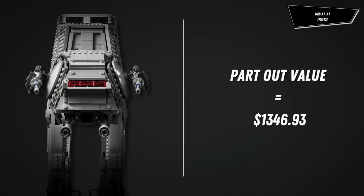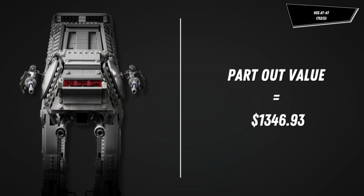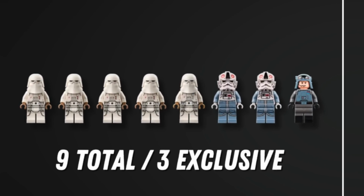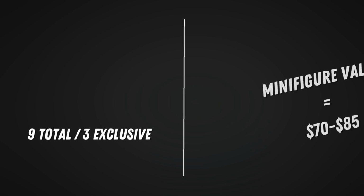Part out value, I would say, is okay on this one, $1,346, which is not double what the retail cost on the set is. Shelf time, a little bit above average on this one, right at about 3 years, but for a UCS set, that's definitely to be expected. Minifigures are really good on this one. You're going to get 9 total, 3 exclusive. The minifigure value, $70 to $85, so a pretty good value on the minifigures themselves.